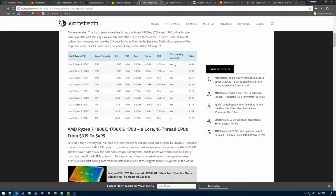So this top of the line model here is 8 cores, 16 threads, 16 megabytes of cache, pretty low power draw at 95 watts, and then the base clock and turbo clock is 3.6 and 4. It's $500, and that's pretty good compared to what you can get for Intel. So the 7700K is $350, and you're only getting 8 threads, half the amount of cache, about the same power draw. Now with that one, you are going to get the higher base clock and turbo, and presumably overclock speeds, and it is cheaper.